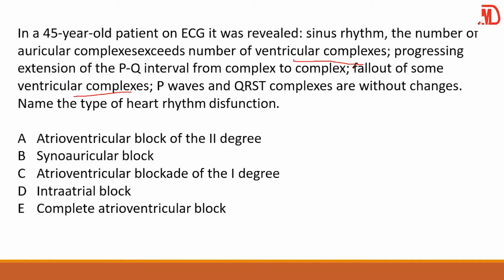And see, the P wave and then the QRST complexes are without changes. That means the P wave is functioning, and QRST also is functioning. But here's the case: the conduction between the P wave and the QRS complex is faulty. There's a problem there, so the contraction is not moving accordingly. So what type of heart rhythm dysfunction are we talking about? Your answer is second degree.